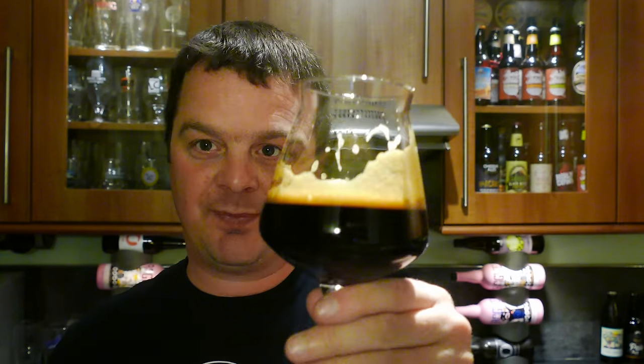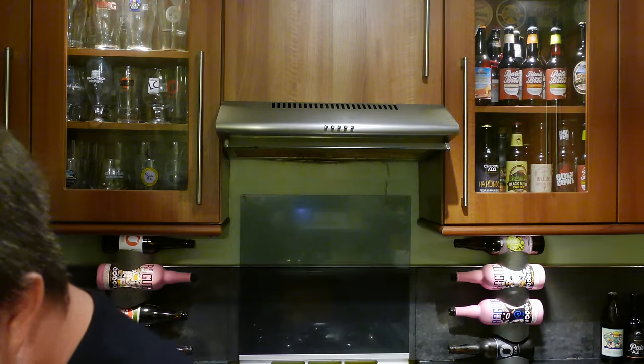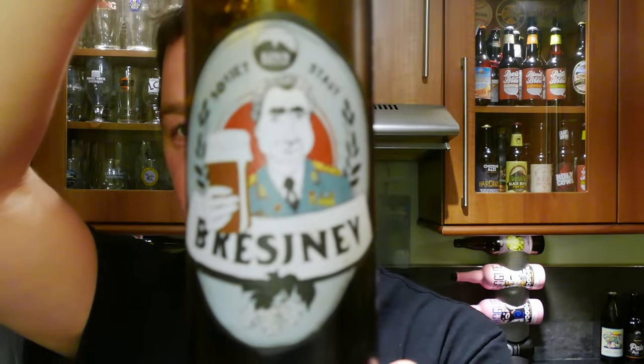What a wonderful, wonderful beer. They call it a Soviet stout, which, you know, Russian Imperial stout for me is 8% ABV. Thank you to Helge. Let's rate it. Bresjnev Soviet Stout for me gets a 9 out of 10. It's a 9 out of 10 from Real Ale Craft Beer.